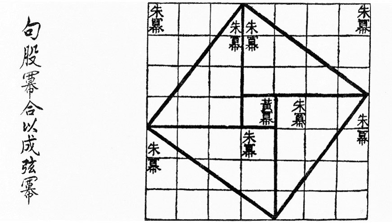The theorem can be written as an equation relating the lengths of the sides a, b and c, often called the Pythagorean equation: a² + b² = c², where c represents the length of the hypotenuse and a and b the lengths of the triangle's other two sides.